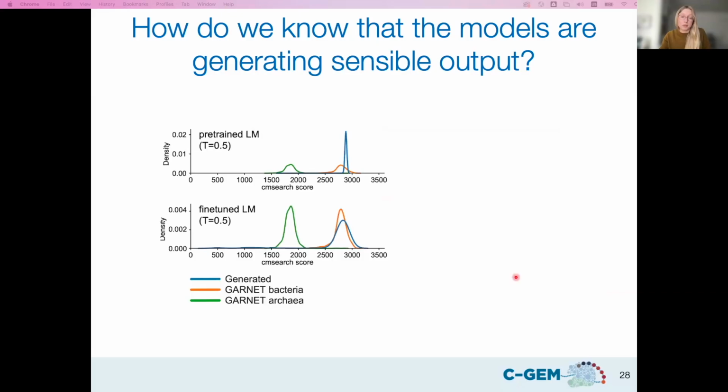So we did an RNA equivalent of figuring out what's in the sequence. The first thing we did is we took the 1,000 generated sequences from each model and we assessed the CM search score. This is essentially a score that says how well these sequences fit into a pre-existing covariance model of what 23S rRNAs should look like. You can see that the generated sequences, this blue distribution, are in line with the range of CM search scores that naturally occurring sequences produce from the GARNET database. So these look about as much like 23S rRNAs as naturally occurring sequences do.